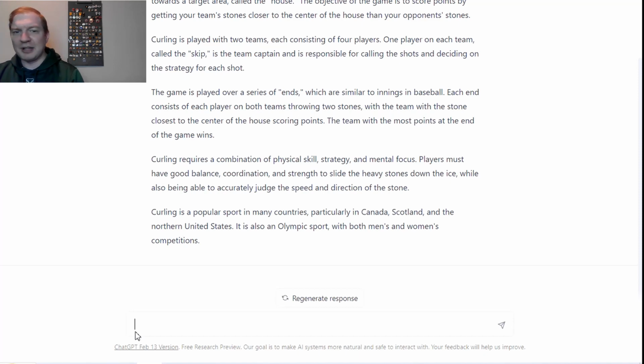Curling requires a combination of physical skill, strategy, and mental focus. Players must have good balance, coordination, and strength to slide the heavy stones down the ice, while also being able to accurately judge the speed and direction of the stone. Curling is a popular sport in many countries, particularly in Canada, Scotland, and then the northern United States. There's also an Olympic sport with both men's and women's competitions.